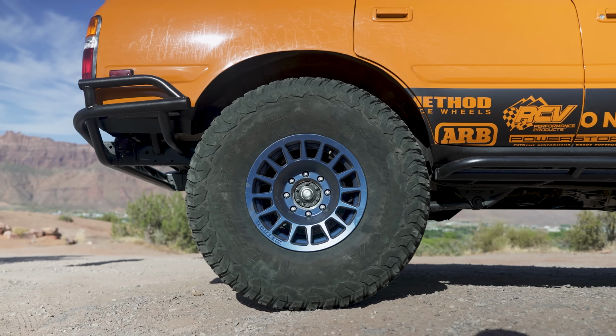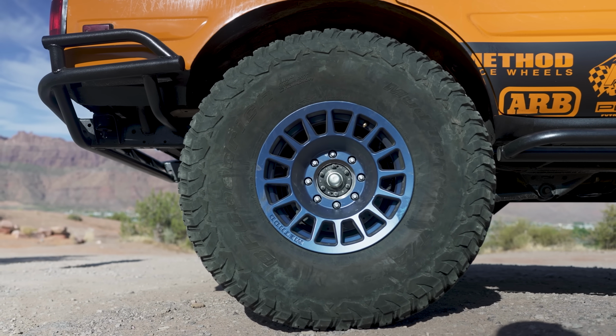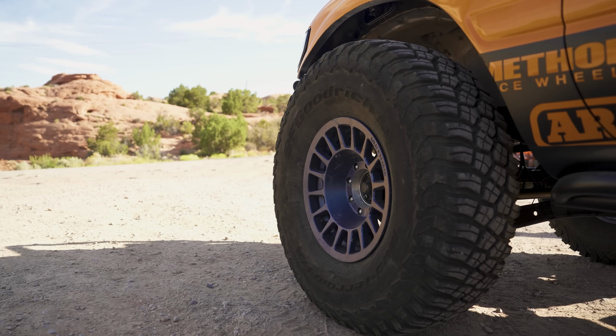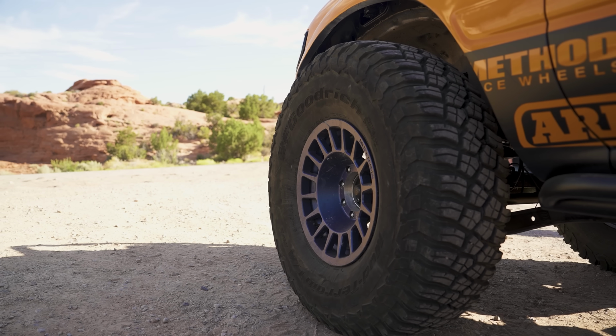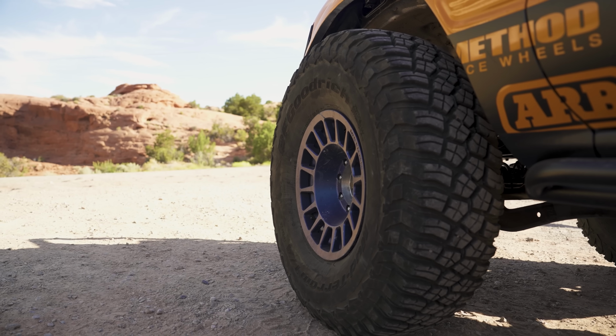When I first saw this rig, it already had the 39s on it and it had the Method bead grips. The bead grips are far and away the best non-beadlock wheel on the market. I have run these on multiple rigs. I've run them down to like 3 PSI and never popped a tire off the rim.